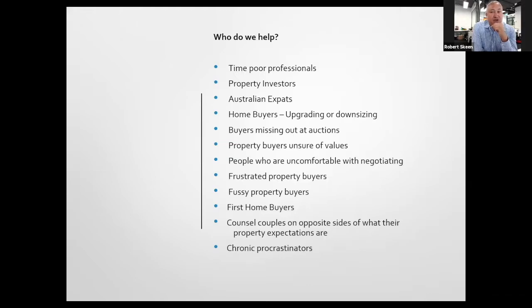Expats usually come to us because they know we're in the market day in, day out. We'll take the photographs that they won't see online that the agents love to show. Obviously, agents take photos of all the best parts of the home. So we give them an independent, unbiased view of the property so they can make a well-informed decision.